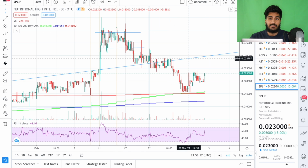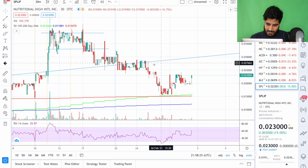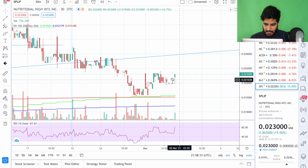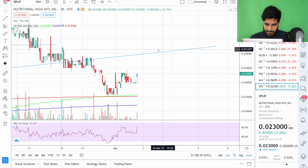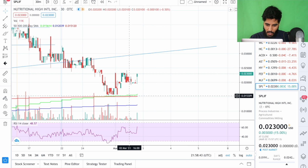Next stock of the day, we're looking at SPLIF on the 30-minute time frame. And so I mentioned yesterday as a very nice buying opportunity because we had a bounce off our 50 and our 200-day SMA right here. And now we are getting our continuation of our 50 crossing over the 200, and so that is extremely bullish. But those conservative traders like myself are waiting for a break here above this level of resistance. And so if we break this, I think we are off to the races.